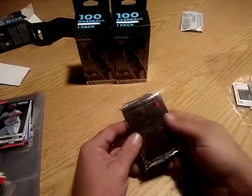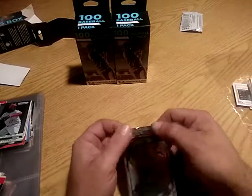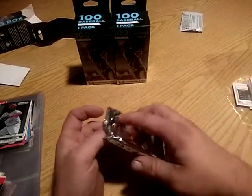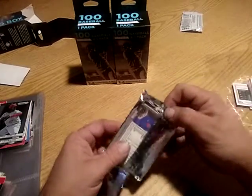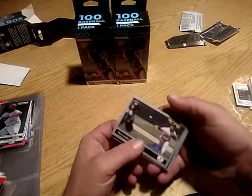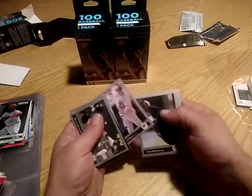What kind of pack do we have here? We have a Leaf set, 1992. I know it's hard to see. Shine makes it hard. Now I remember these cards. Dennis Eckersley, really good guy. He was a save guy for such a long time.